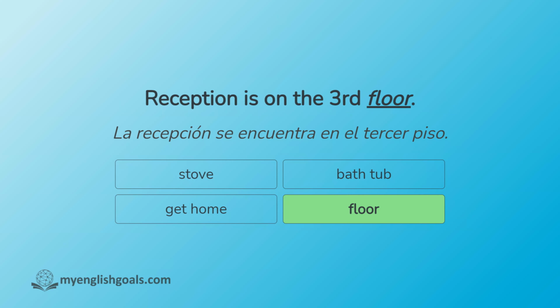Reception is on the third floor. La recepción se encuentra en el tercer piso.